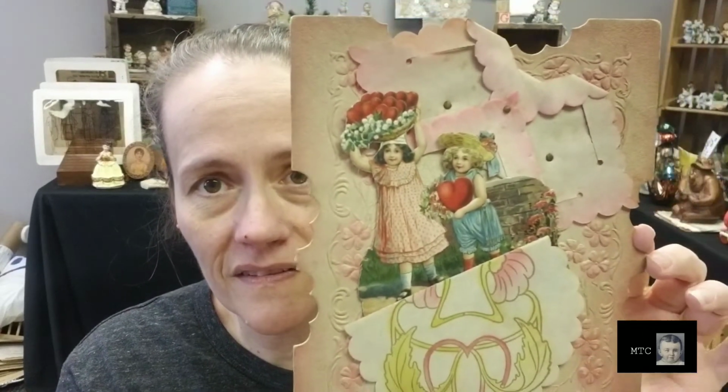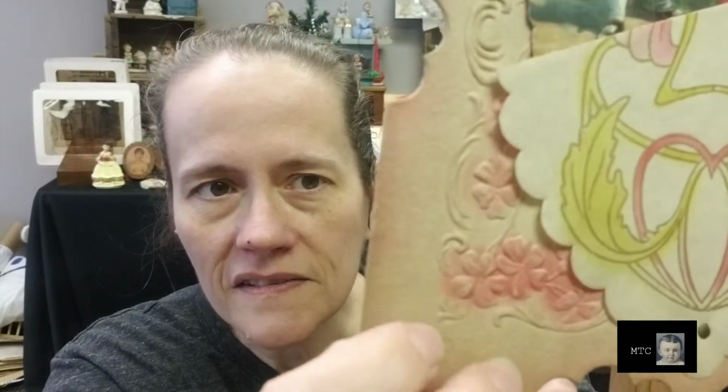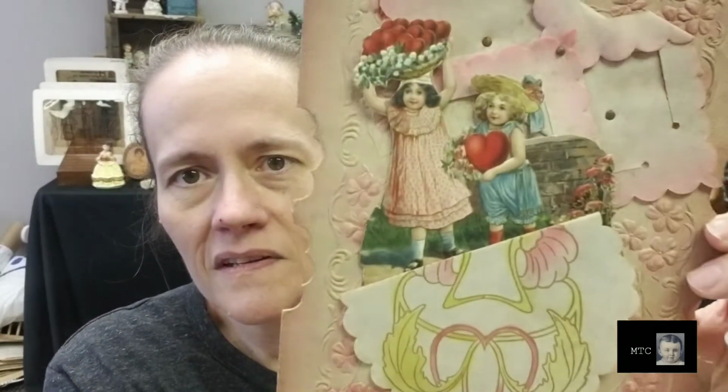Look at this. I think somebody made this. I just love this. This one might stay with me because I love it. I love the embossed frame that it's on, the cardboard. Yeah, very nice.